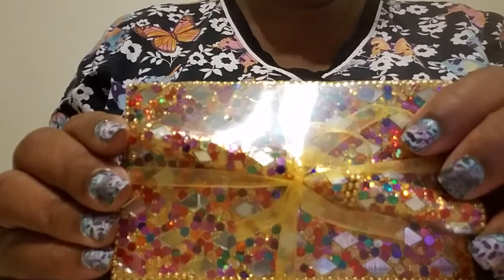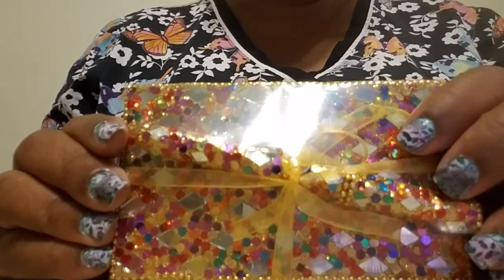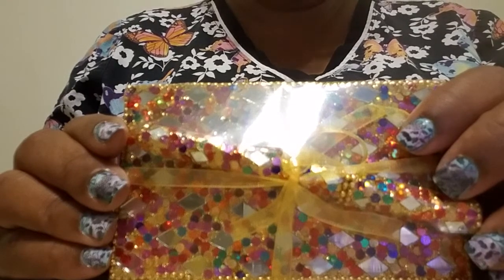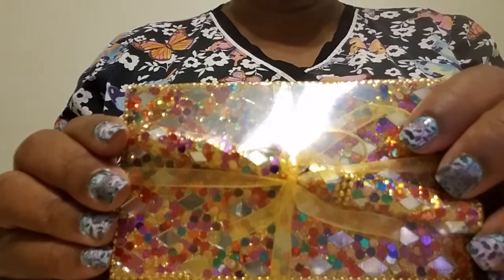I just wanted to share with you what I got and something that was non-Bath and Body Works related. However, I did go to Bath and Body Works. We know that I did. But what I bought was repeats of things. I bought more pocket bag holders and more pocket bags.